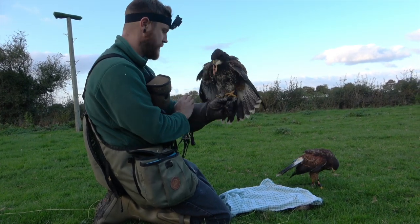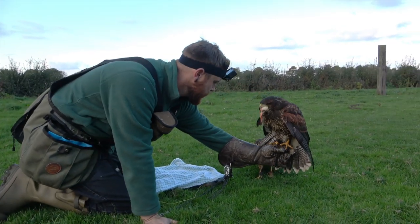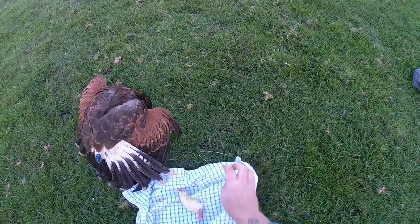So as soon as Wicks finishes food, he's looking, he doesn't know the rabbit's there anymore. He's looking to come back to his brother and to me anyway. So now I'm just going to get him back up onto the glove with no food, just how I've always done.